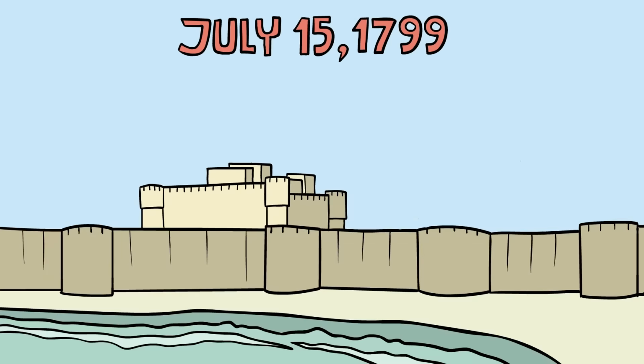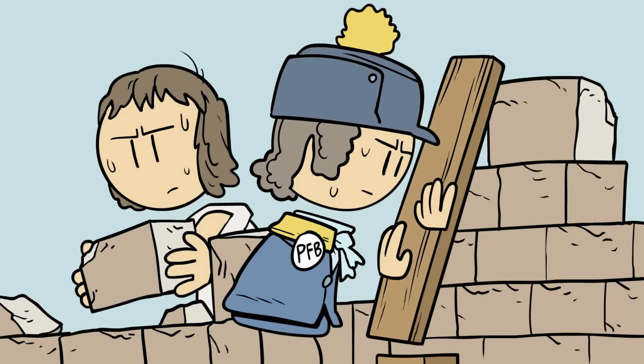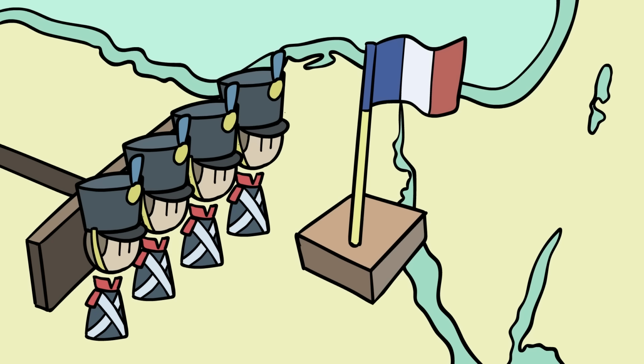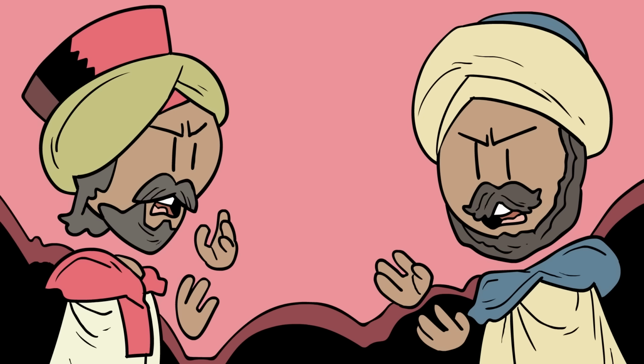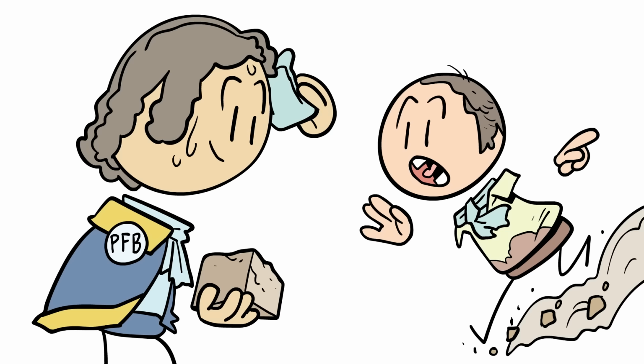July 15th, 1799. Fort Julian, outside Rashid, Egypt. Nearly 2,000 years later, French military engineer Pierre-François Bouchard is repairing the defenses of an Arab fort, strengthening it against the Ottoman fleet that's expected to arrive within days. A year ago, the French army had invaded Egypt and attempted to set up a colony, but that increasingly looked doomed to failure. Both the Ottomans and British are mustering to attack the French, and the army has to consistently battle internal revolts. During the repair work, they find the stone, seemingly used as scrap construction material in an old wall. The engineers immediately bring it to Bouchard's attention, as they're supposed to do with any artifact.